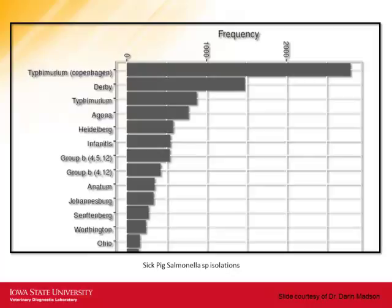When we look at the type of Salmonella we find more frequently, Salmonella Typhimurium is, of course, the most prevalent, followed by Salmonella Derby. Typhimurium Copenhagen is the most prevalent, followed by Derby and Typhimurium. So historically this has been the most common Salmonella type affecting pigs in the grower-finisher stage.